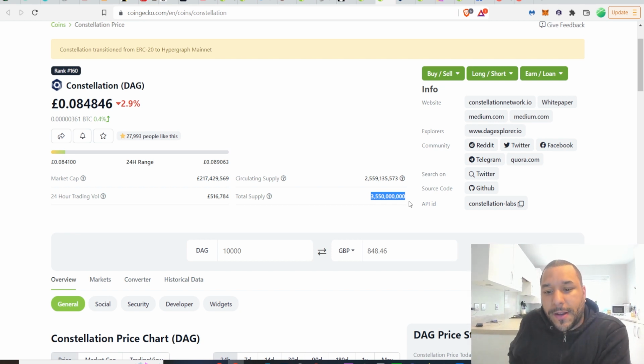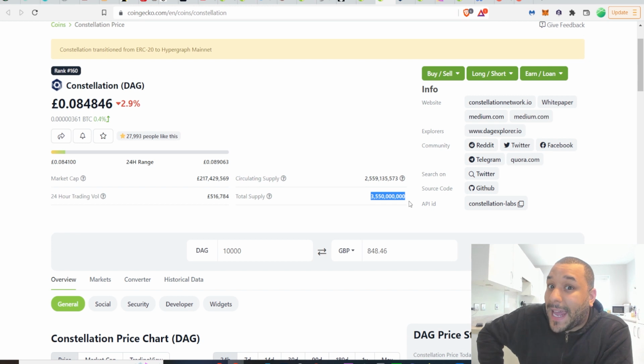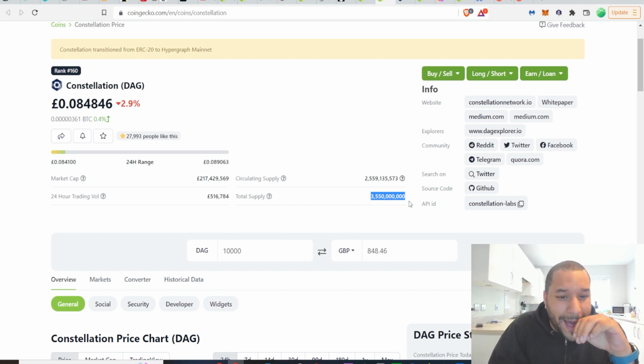When you look at a token that has, you know, what is that, 33 times less the supply of XRP, and XRP hit $3.80, I have to say to myself, this should be able to do 30 times the price because you're more scarce. You're harder to get hold of. I'm just saying, so that's how I like to look at it when I talk about supply.